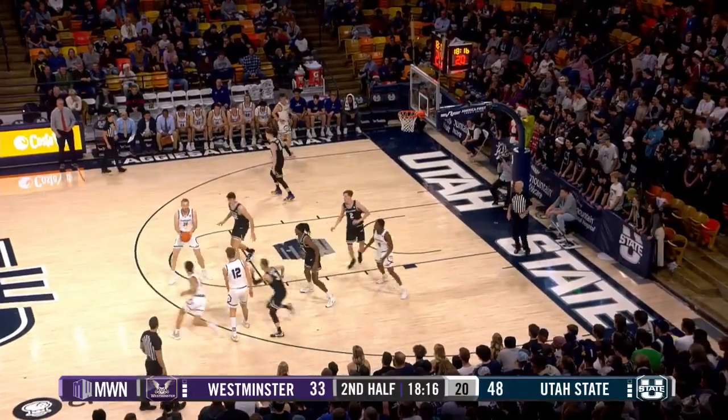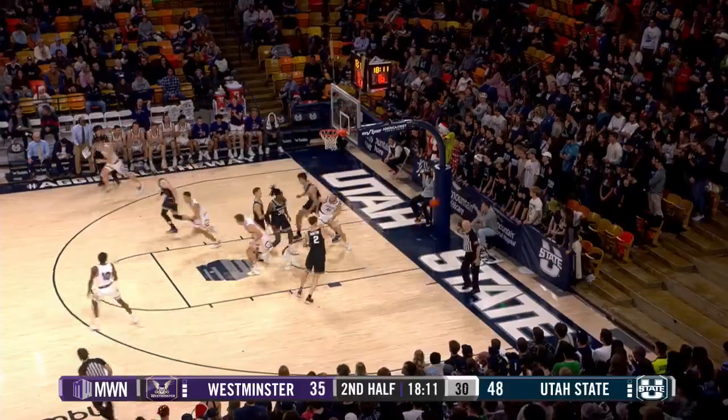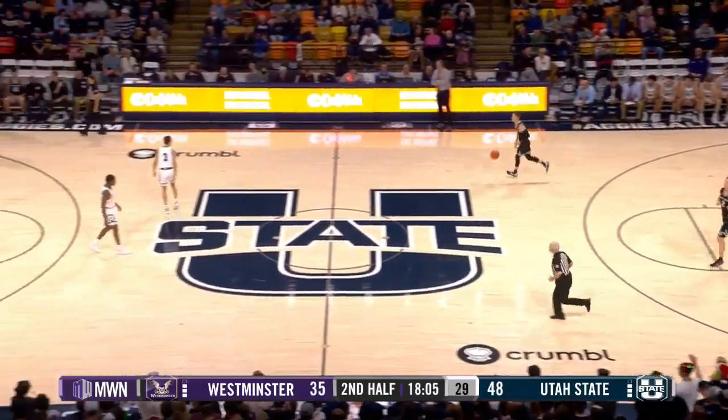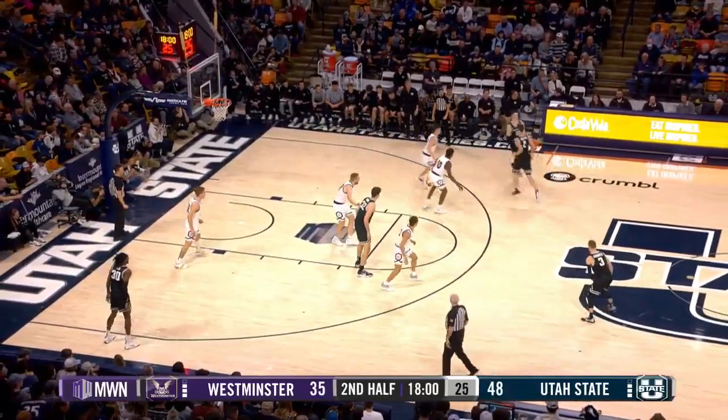Dowdell into the game to Middleton. Leaves it to Farr, back to Miller. Miller off the glass, got it to go. Great finish. Great action, too. Inbound to Ashworth, who got knocked down. Aggies only lead by 13, and Miller's got 19 on the game of 9-11 from the field.